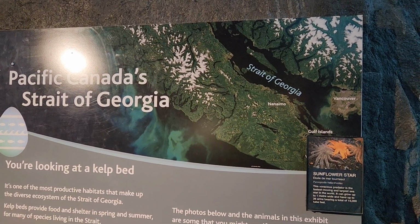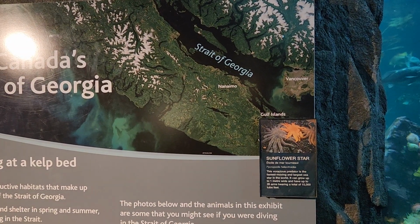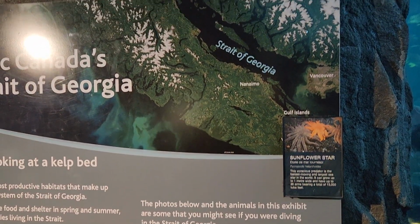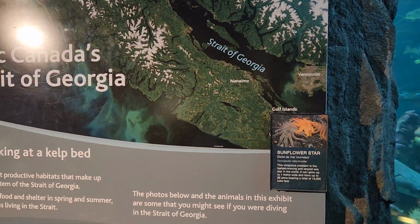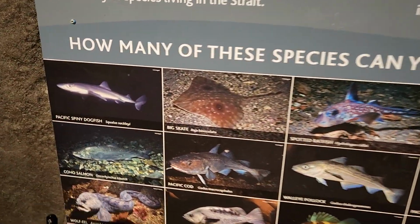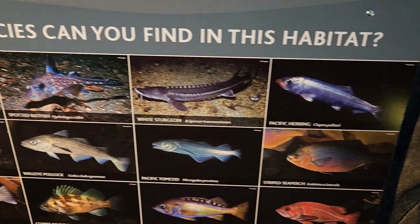Pacific Canada, Strait of Georgia, folks. This is the kind of life that inhabits the Strait of Georgia, between Vancouver Island and BC, and take a look. I'll show you all the different species that inhabit our waters.